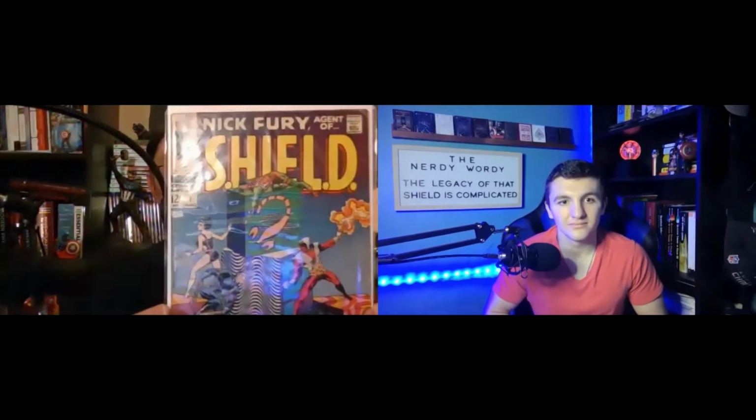Next up, we got another cool book that I found. Nick Fury, Agents of S.H.I.E.L.D., number 1. Ooh, that's really nice. Is that Nick Fury bending down? This is Nick Fury right here.